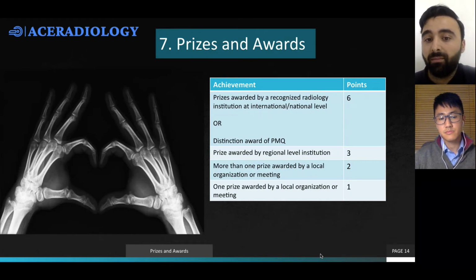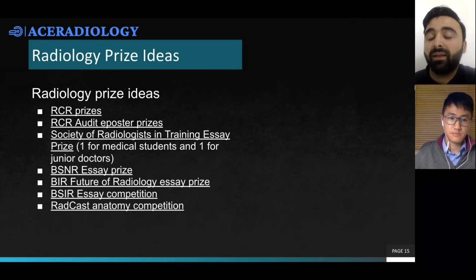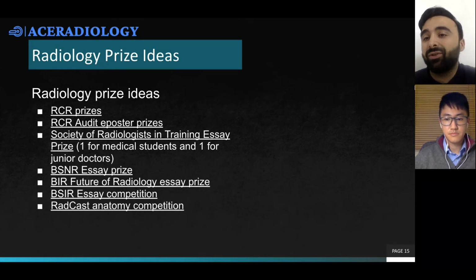If you've had any sort of prizes awarded, doesn't have to be radiology related, in your regional area where you work, that's 3 points. If you've had more than one prize from your hospital, that's 2 points. Again, it could be anything because they haven't really specified it. You just need to provide evidence. If you've only one prize, then it's 1 point from a meeting. As I mentioned, you still do have time with regards to the essay competition, and prizes wise, they've kept it vague. So any sort of recognition you've got, I would definitely submit it.